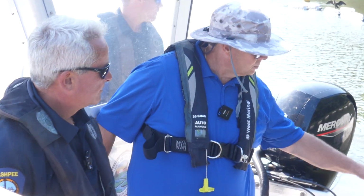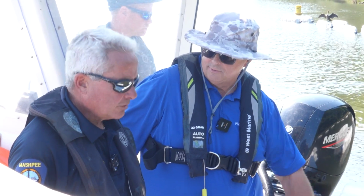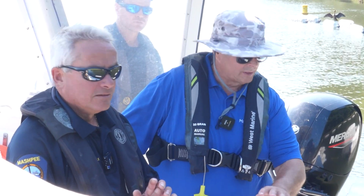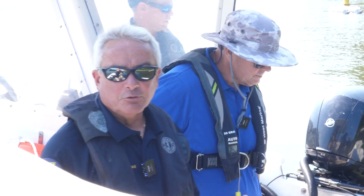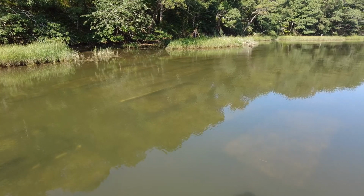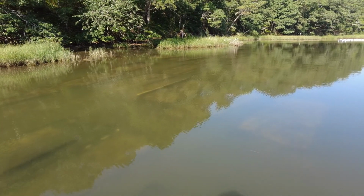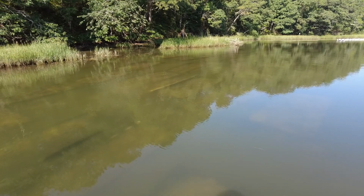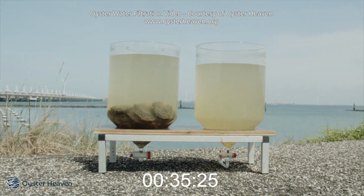So we're up on the Mashpee River now, and Chris is going to explain to us what we've got going on with these oysters, correct? Correct. And why you've switched to this floating gear. Sure. So in years past, the idea was to put millions of oysters in the waters. As I explained before, oysters filter about 70 gallons of water per day. So the idea is to reduce the nitrogen loading that's happening further upriver.